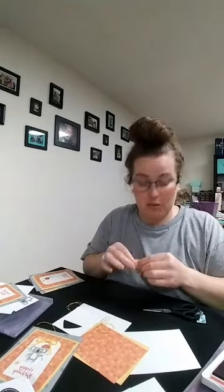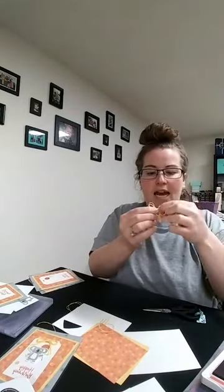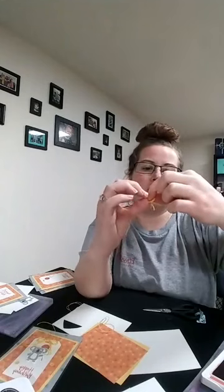And then I'm going to add this to the card with mini glue dots. And I usually add almost 3 little mini glue dots all along the top to really squeeze in and get all of those. And for some reason, these want to fling up. So let me see if I can show you in the back.